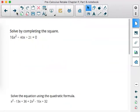Next one, and this one's interesting, is solve by completing the square. So this is one of those where you definitely had to hang on to your fraction skills and work through it. I think there's a worse one later on, though. This one's not horrible as far as fractions go. So the first 2 steps are interchangeable. You could subtract 21 and then divide by 16, or you could divide everything by 16 and then move it over. It makes no difference.